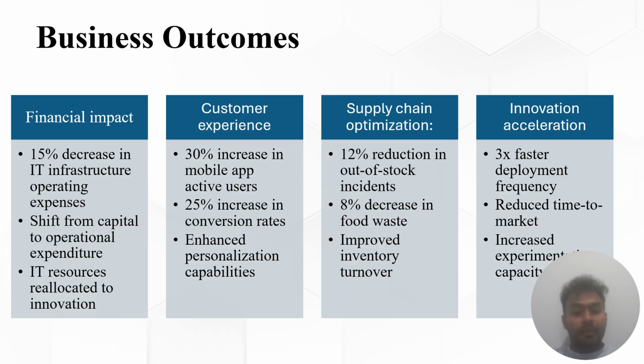The second one is customer experience. 30% increase in mobile app active users, 25% increase in conversion rates, and enhanced personalization capabilities. When we come to the supply chain optimization section: 12% reduction in out of stock incidents, 80% decrease in food waste, and improved inventory turnover. The last one is innovation acceleration. 3x faster deployment frequency, reduced time to market, and increased experimentation capacity.